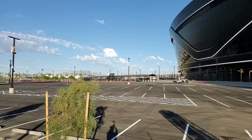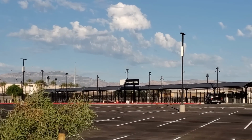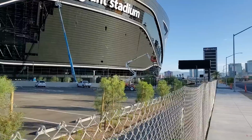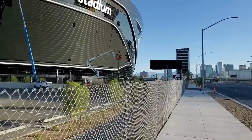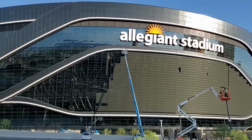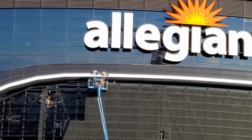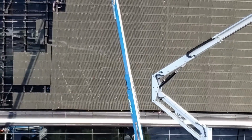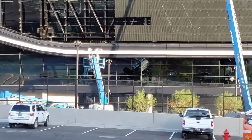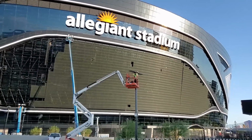So this is the E-lot again, right in front. And then you can see the southeast entrance down there. Someone working on the lighting. We got another crew going up also. Trying to pump this thing out. So there you go. He's working on the lights here.